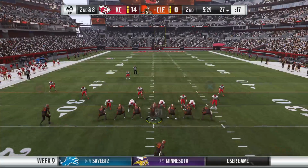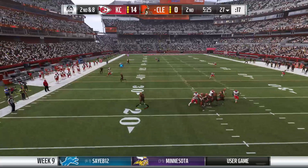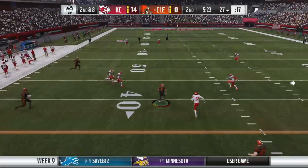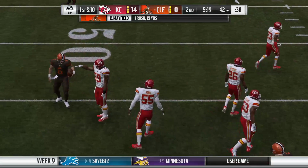All right, here we go. 2nd down, Mayfield. Now he's forced out left. He finds an opening past the 40. A good pickup there for the Browns, 15 yards.